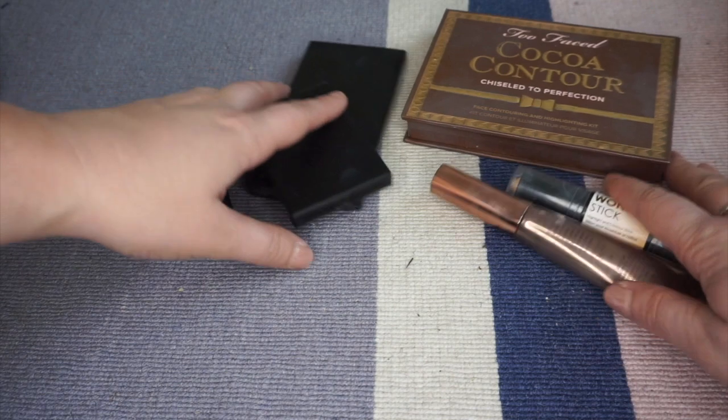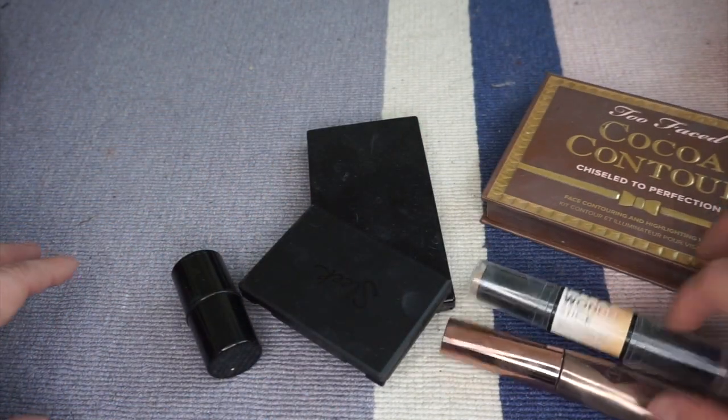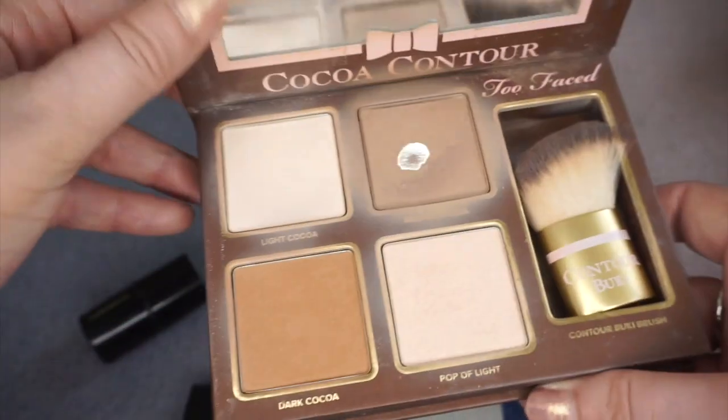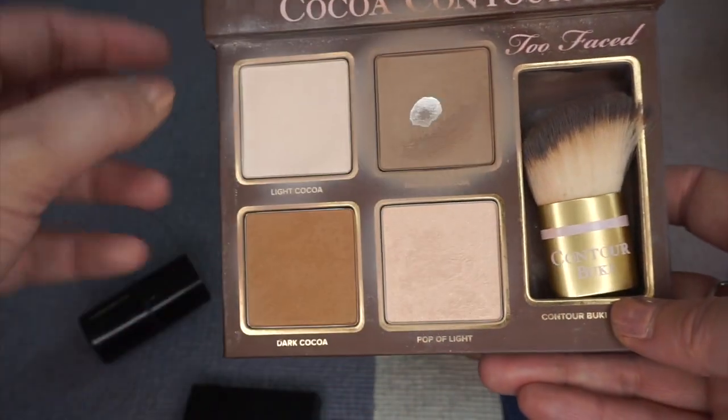The rest of these are all contour products. This is one of my first ever contour powders, and I used to use it all the time. Hit pan on this one here. I don't know, we'll come back to it.